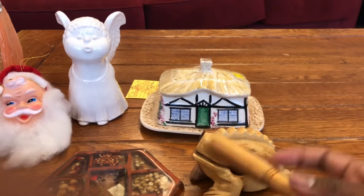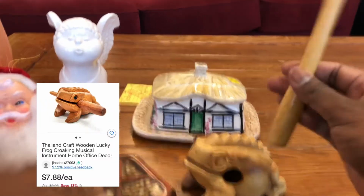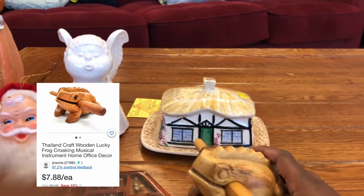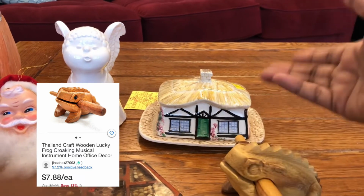Ow. Now, I thought this was something you could make guacamole with, but no, it is an instrument and it kind of ribbits when you play it. And it is not old. It's made in Thailand. You can buy one on Amazon right now if you would like.